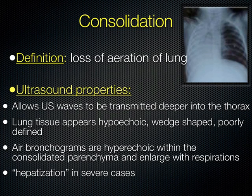And so consolidation is basically, the definition of it is loss of aeration of the lung. With ultrasound, the cool thing is that when you've got a consolidation there, ultrasound waves can now actually be transmitted through that consolidation deeper into the chest.